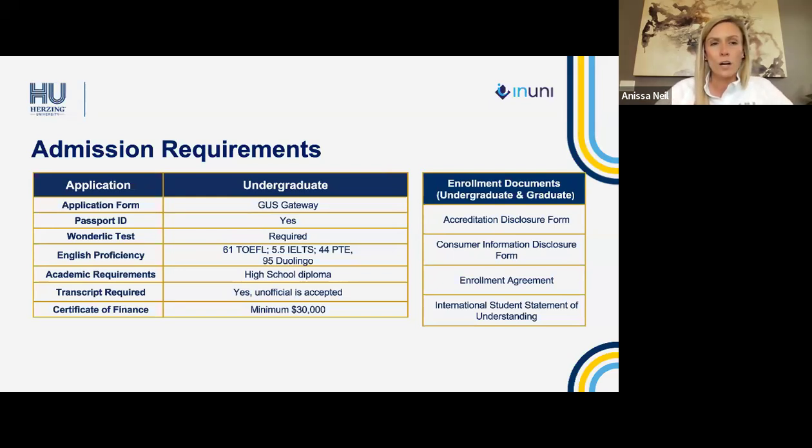We also offer an admissions exam called the Wonderlic test. It's a 3-part exam that we use for admissions decisions for undergraduate students. This exam can replace what a lot of traditional schools accept for the SAT or the ACT. So instead of taking the SAT or the ACT, you can take this Wonderlic exam.